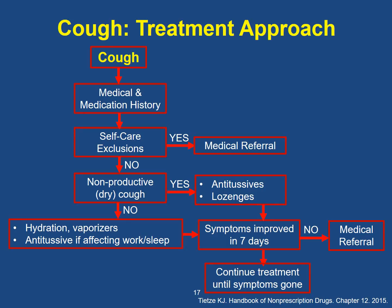And it's also important, once you do that, to look at how long the symptoms have lasted. And if they have improved, that is great. However, if they haven't improved with specific focus on cough in 7 days, then they do need a medical referral. So this is just important to recognize the general treatment approach for cough.